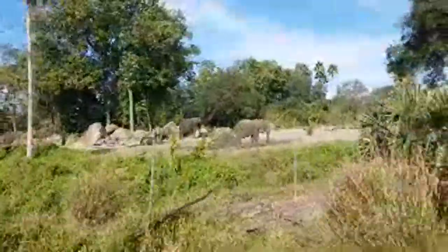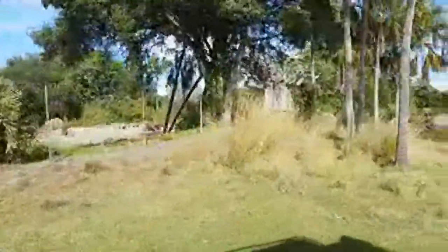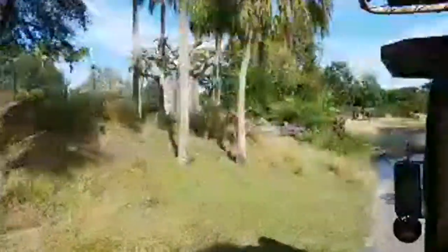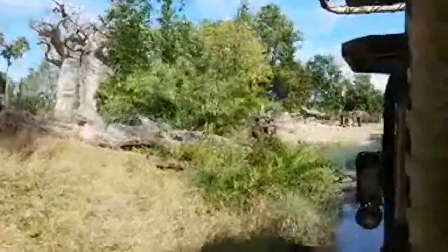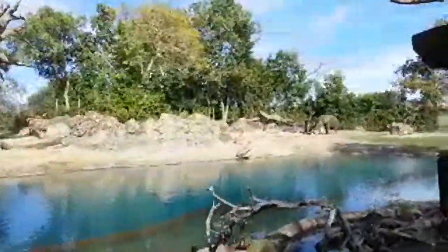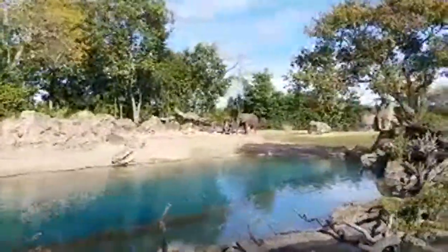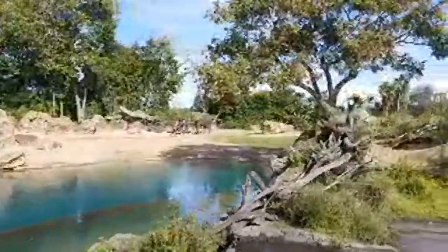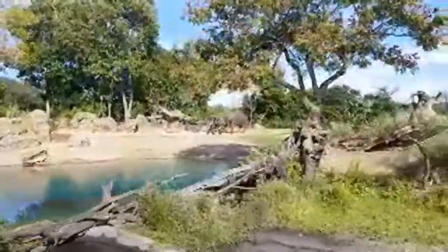Another way that elephants keep cool is they normally flap their ears back and forth. There's one of the older females right here on the left-hand side. Normally the oldest female is the one that's in charge of all the elephants. So normally the females hang out by themselves, or in a group, and the males hang out by themselves.